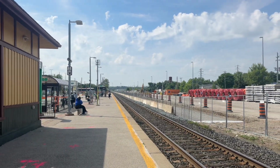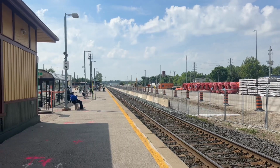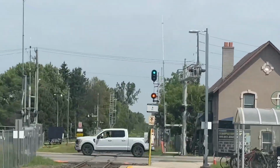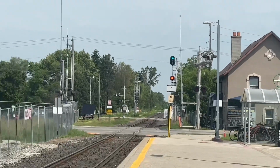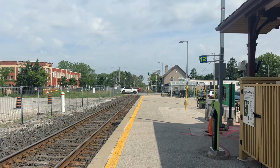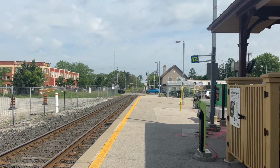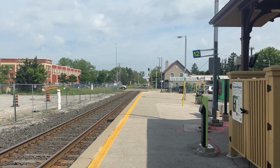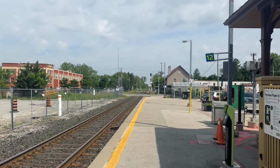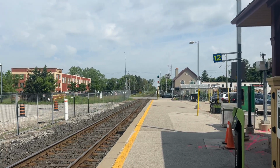All right, everyone. Today we are back at the Aurora GO Station, you can see here. If you take a look, we've got a northbound train heading our way. It's heading to Barrie, and after that, another train will pull in, pick up passengers, and then head south to Union Station. But first, we've got a northbound train heading our way.